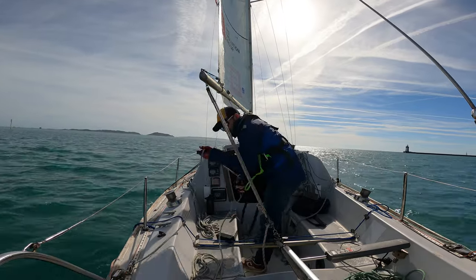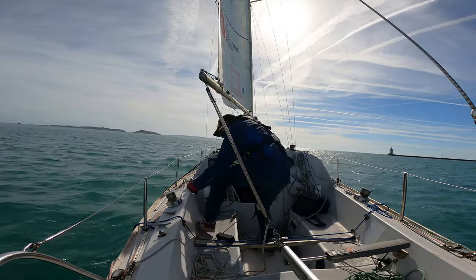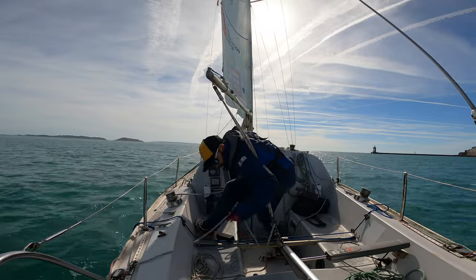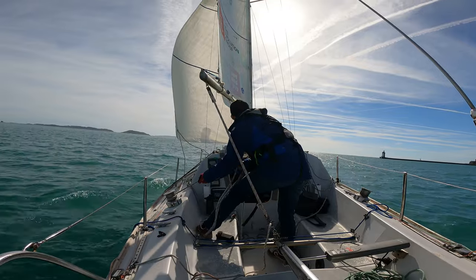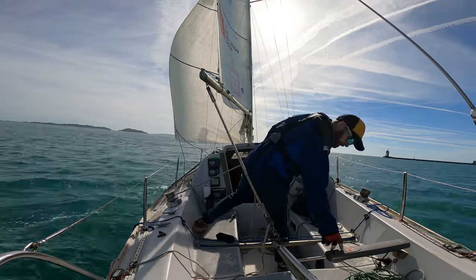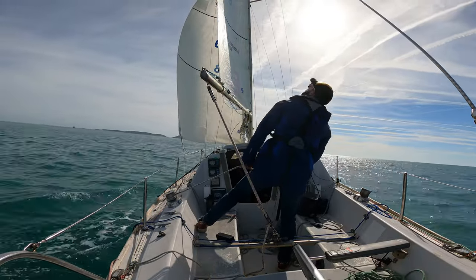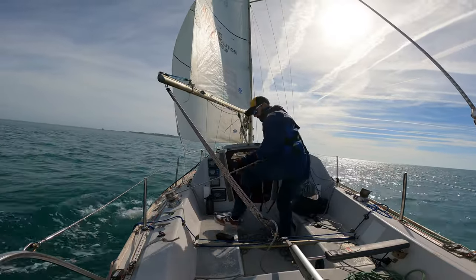Okay, next step is get the Genoa out. Now, will it unfurl or not? Because it's always a bit hit and miss on this boat. Moment of truth. Is it coming? Is it not? Doesn't look like it. There it is. Okay, a bit of faffing around with the autopilot. As I say, it's been a little while since I've used one, so getting used to that again. Yeah, there we go, under sail, solo.